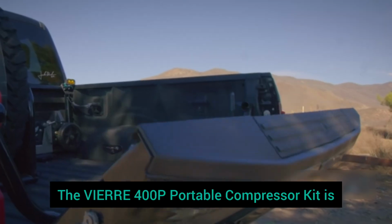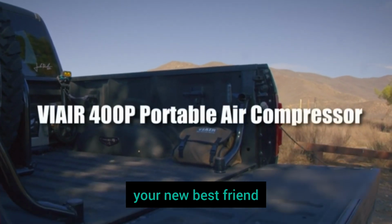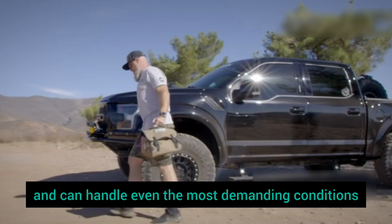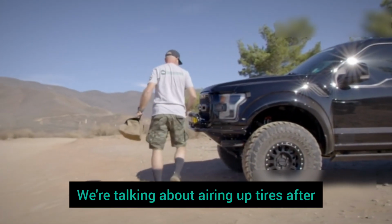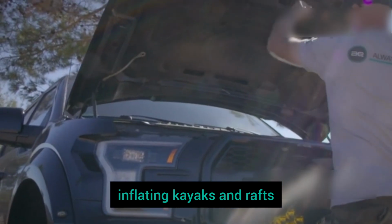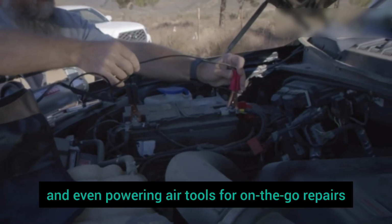Adventure seekers and off-road enthusiasts, this one's for you. The Viair 400P portable compressor kit is your new best friend. It's designed specifically for off-road use and can handle even the most demanding conditions. We're talking about airing up tires after a long day on the trails, inflating kayaks and rafts, and even powering air tools for on-the-go repairs.